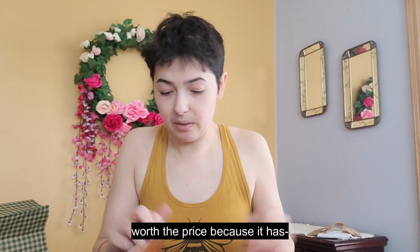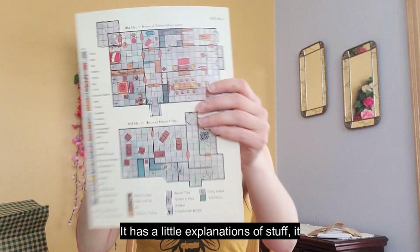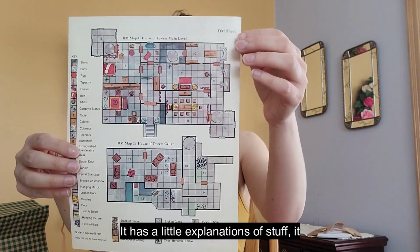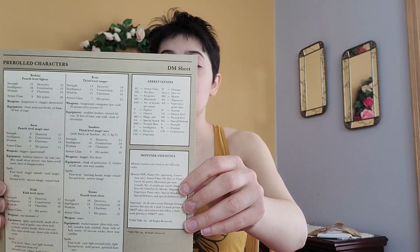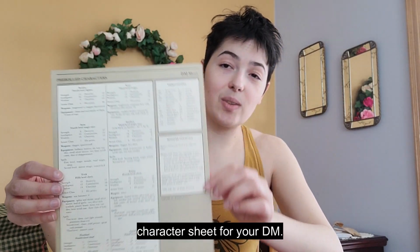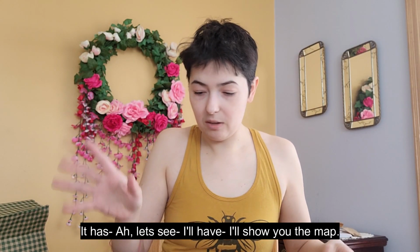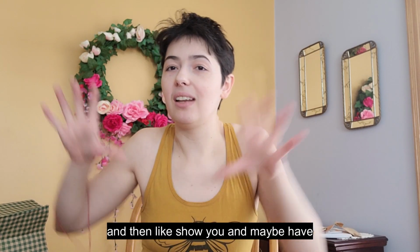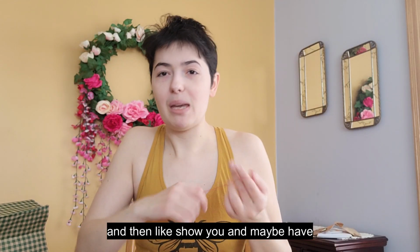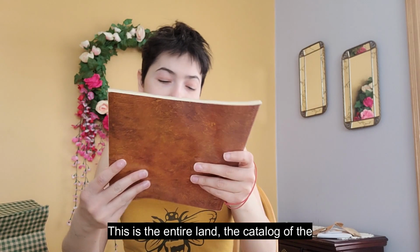But it was still worth the price because it has a little explanations of stuff. It has pre-rolled character sheets for your DM. It has, let's see. I'll show you the map. The map is huge, like huge. I'm gonna have to put it on the table and then show you, and maybe have Andromache next to it for scale. But it has, this is thick.